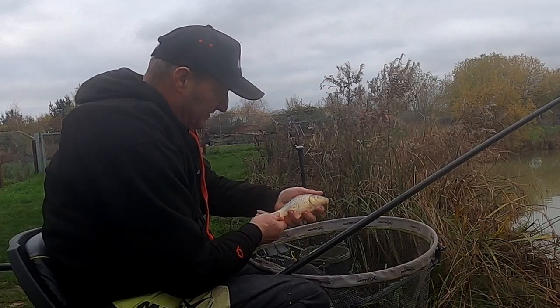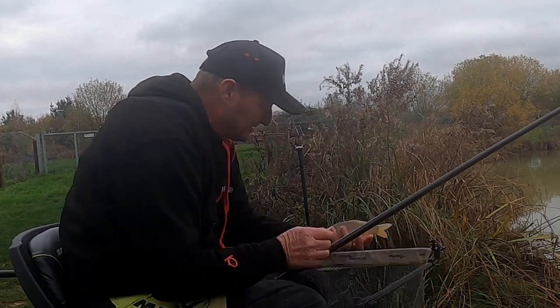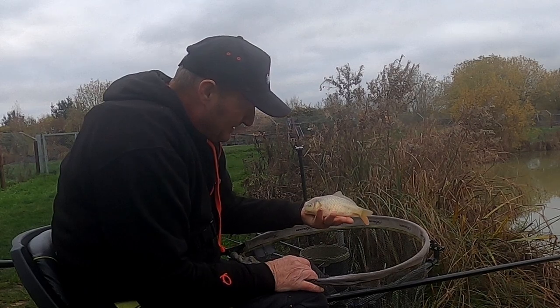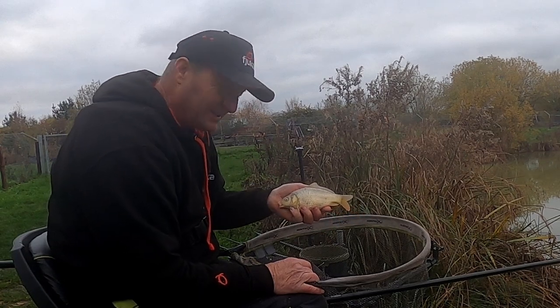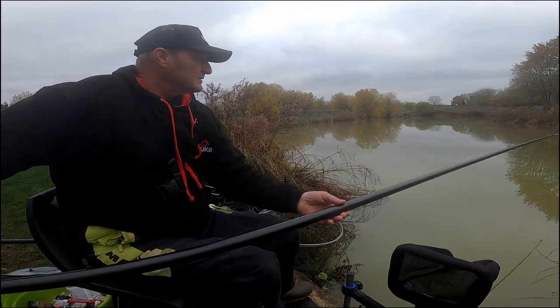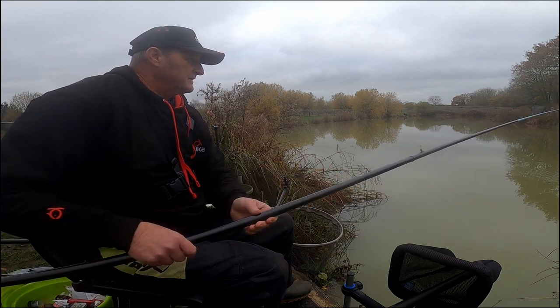That's the first fish I've had off a long line, look. Come on, stand still so I can show you off. Look at that, look. Lovely little things. They don't have to be monsters. Lovely little fishies. Well, we're in again. Brilliant. Perhaps they've found that feed I put out there now.